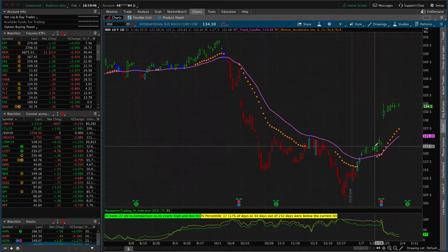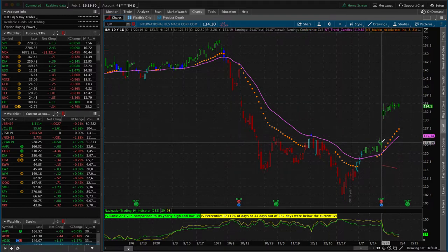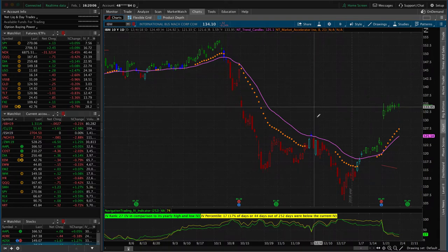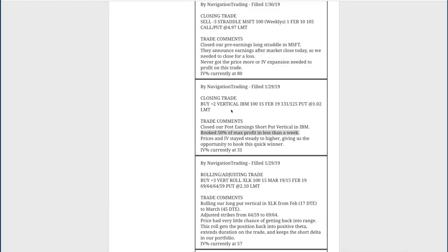So remember, in our post-earnings short put verticals, what we like to do is if the market opens up over the expected move, then we sell puts or sell put verticals, because typically the market is going to stay steady to grind higher. That's exactly what happened here, and we got out with a nice profit on IBM.